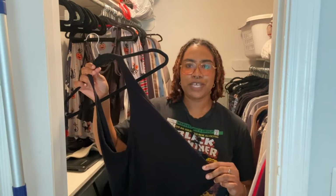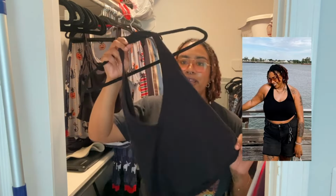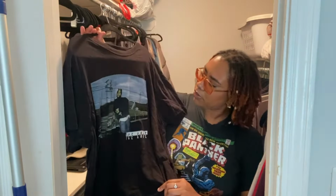I have the same halter top I showed you earlier in black. Once again, I absolutely love this. It is from Target. It is so easy to throw on during the summer, and I just love the way it looks on me. Next, I have this shirt from Target that has Ice Cube on the front.